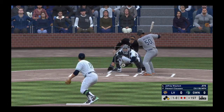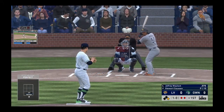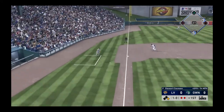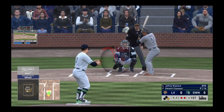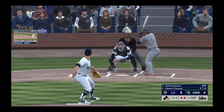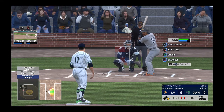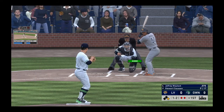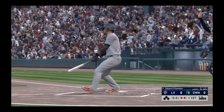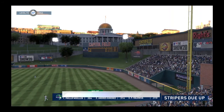Into the box now, Jeffrey Waylock. As he'll take a look at a pitch too low. It's ball 1. Now a ball lined to the left side. Foul. He got the fastball where he wanted and just pulled off of it. The 1-1 home. Got him swinging as he runs the fastball by him to end the inning. 1 hit, 1 left. So it's on to the bottom of inning number 1. No score.